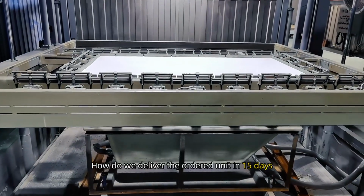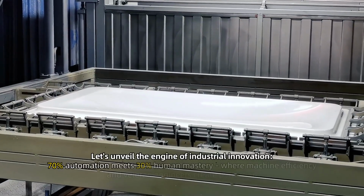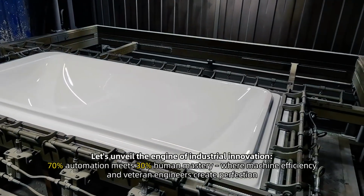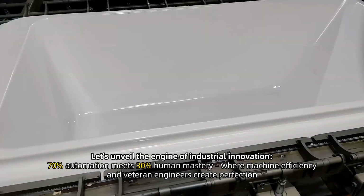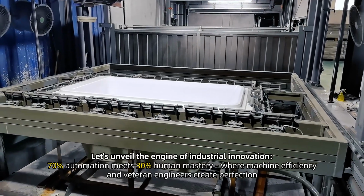How do we deliver the ordered units in 15 days? Let's unveil the engine of industrial innovation. 70% automation meets 30% human mastery, where machine efficiency and veteran engineers create perfection.